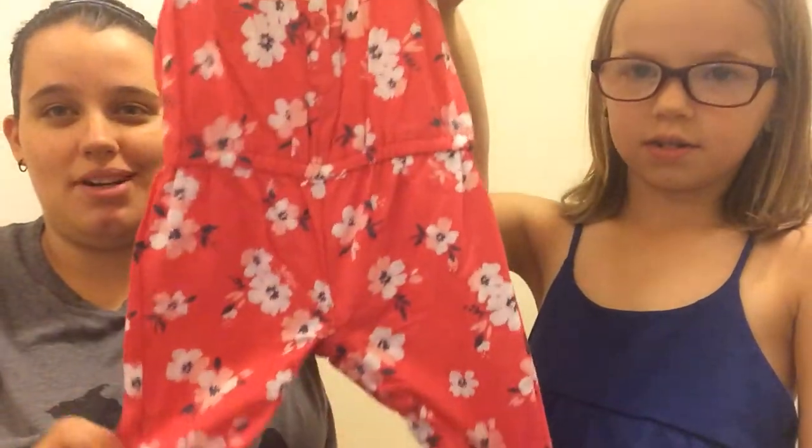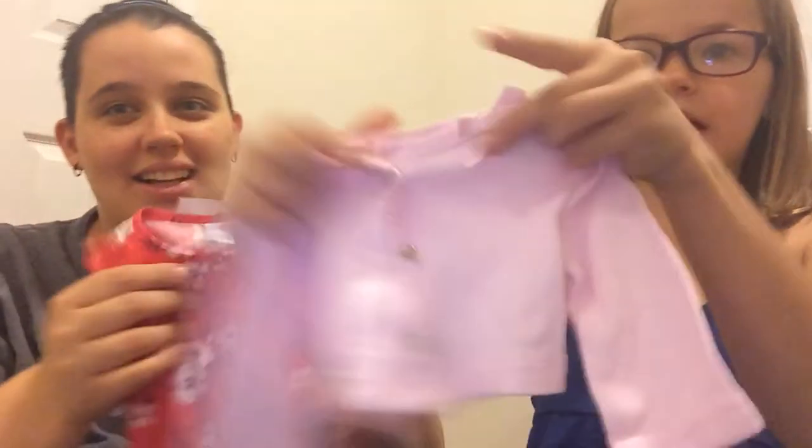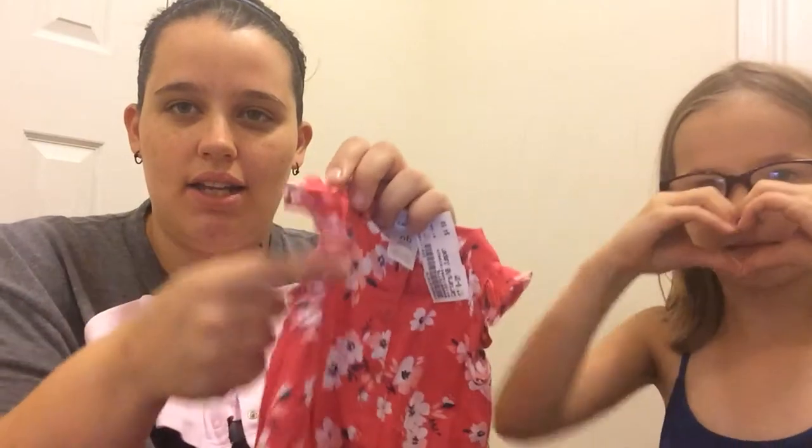This one is like... Here, hold it. It goes together? It's a romper. And it goes together? I actually found them separate, and this was $3 for this little tiny sweater with just buttons. But I wanted something to go over the sleeves since they're kind of like ruffles.